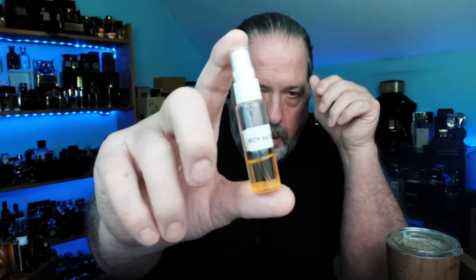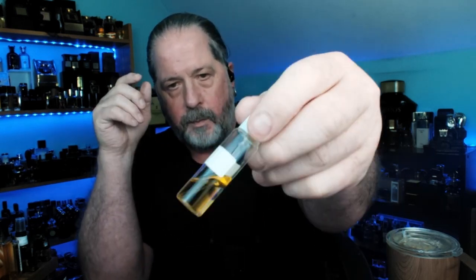What am I sampling? I am sampling this beauty that I recently got turned on to. It's not new to anybody else, I'm sure, but this is Boy by Chanel, and I'm really enjoying this. This decant was full, and I've been tearing through it. Boy is very nice. I could see adding a bottle of this to the collection one day. It's not what I thought it would be. I don't know what I thought it would be, but it's definitely not what I thought it would be.